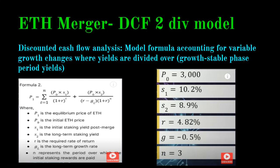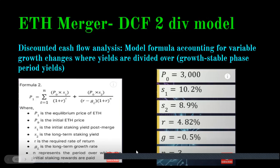So what we do is we use a discounted cash flow analysis. That's a model formula accounting for variable growth changes of yields over a period of time, from when it goes from a growth to a stable phase. To the left there, on the bottom left of the screen, is the revised formula for calculating this DCF, discounted cash flow. It employs a two-stage dividend model, which institutions often use to evaluate equities in traditional stock markets.